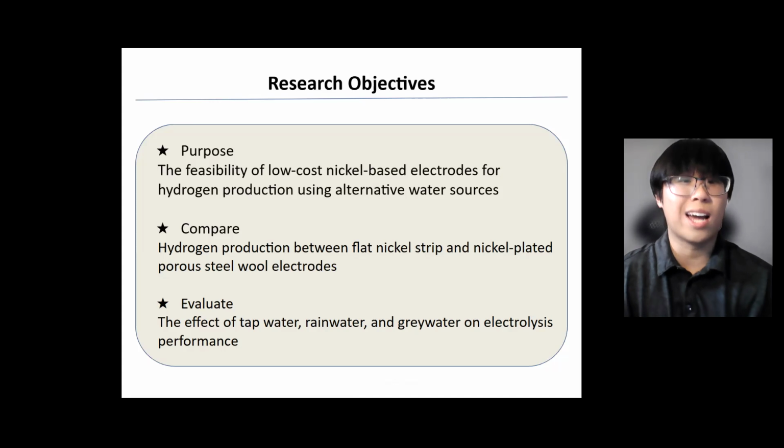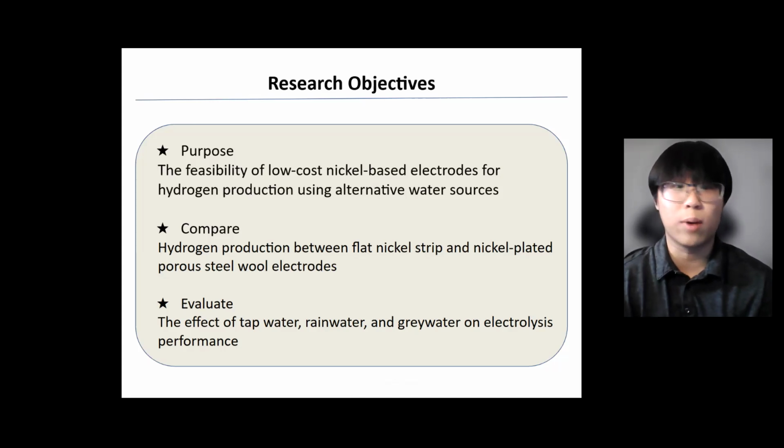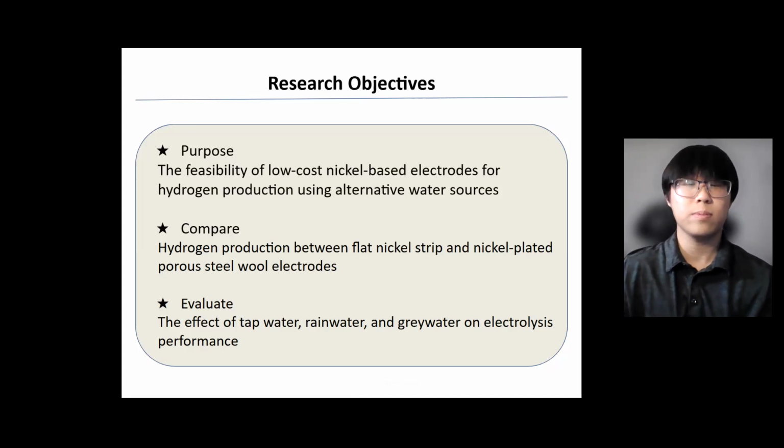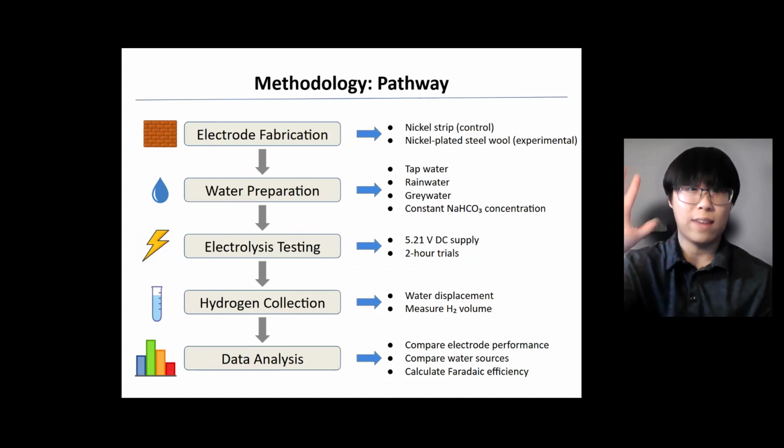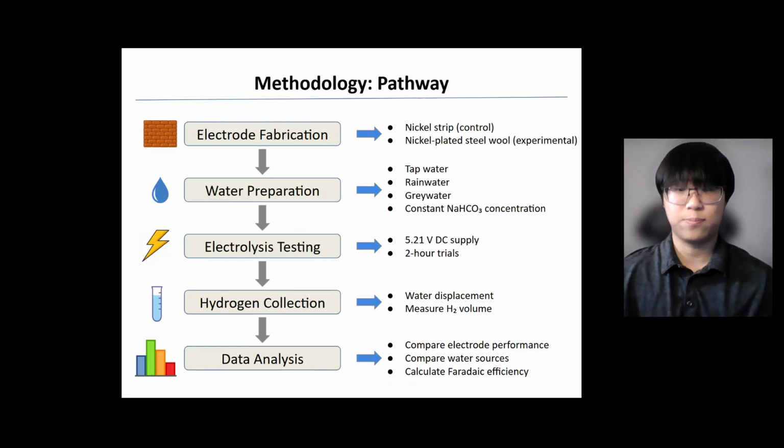I'll be comparing hydrogen production between flat nickel strips and nickel-plated ones. I will evaluate the effect of tap water, rainwater, and gray water on electrolysis performance. For my pathway, I have 5 steps: 1 being electrofabrication, 2 being water preparation, 3 being electrolysis testing, 4 being hydrogen collection, and 5 being data analysis.